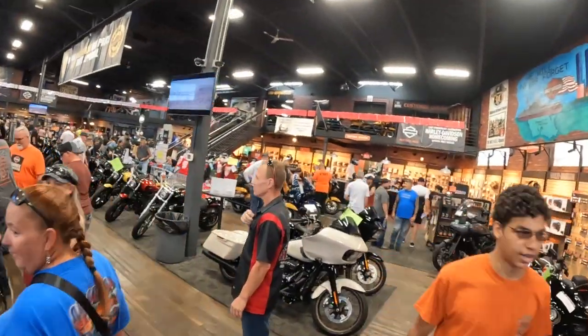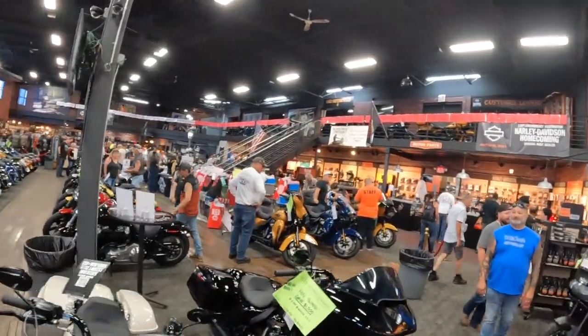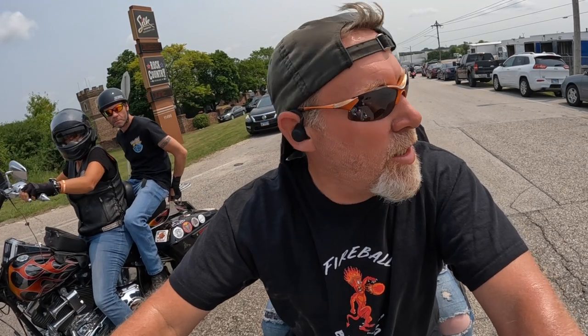That's kind of the overview. You can see upstairs they got some more bikes and used motorcycles up top there. I have no idea where to go for the hog stuff, so we'll ask around and figure that out. First stop done in record time.